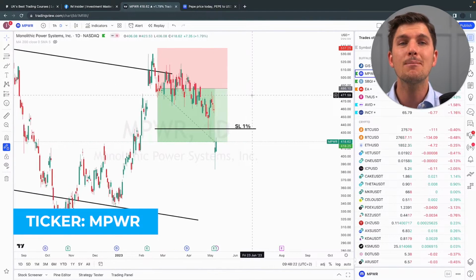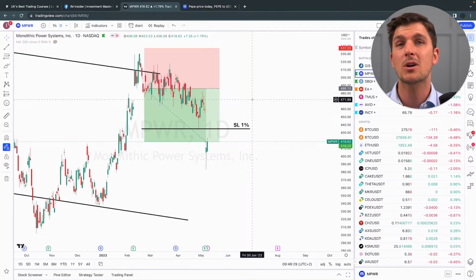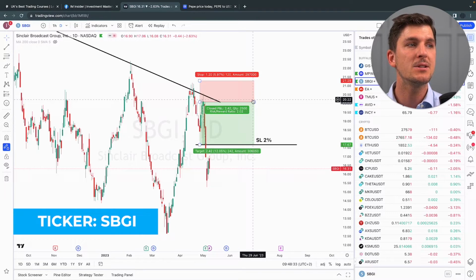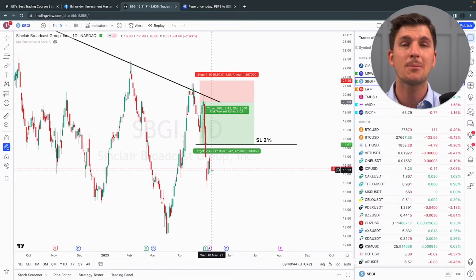And finally, MPWR, Monolithic Power Systems, has moved. And now we're putting our stop loss at plus 1%, locking in another percent in profit. Same with SBGI. This is Sinclair Broadcast Group. They have actually sunk like a ship. Well, they usually float, but nevertheless, this is now gone down and we're actually up 2% in profit.